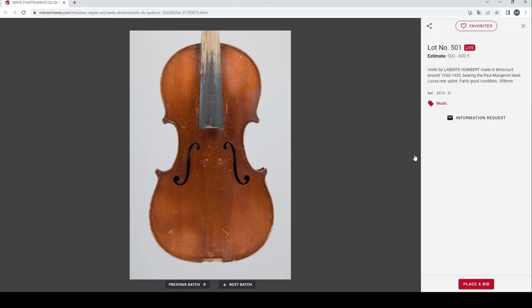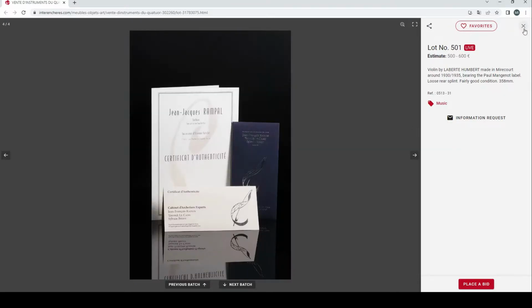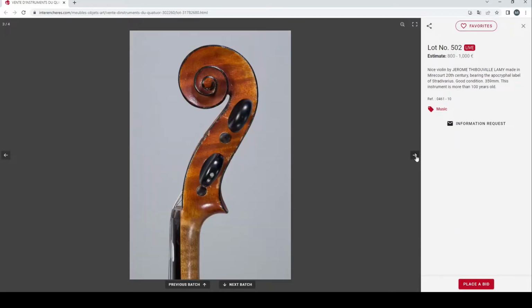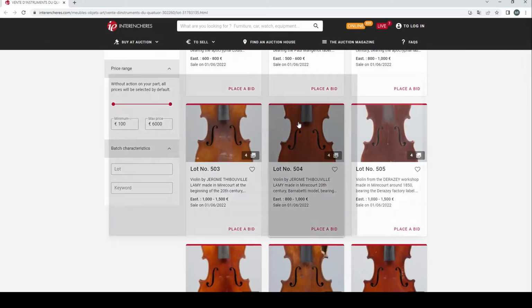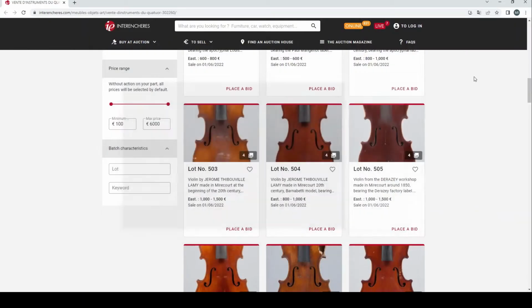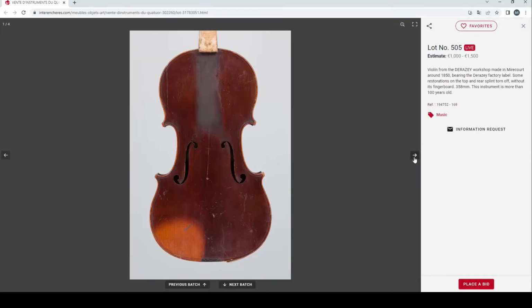A violin by Lebert Humbert, 1930 to 1935. Yeah, it comes with a certificate, so we can ignore that. Violin by JTL, fairly standard, but at least in a better condition. Another JTL. Similar kind of thing, just expect another JTL. It's just going to be a sea of these JTL violins, because they did make a lot of violins in Mirecourt. Violin from the Derazy workshop, Mirecourt 1850.